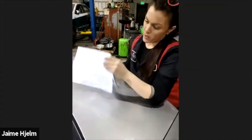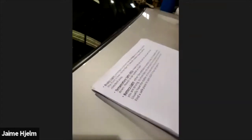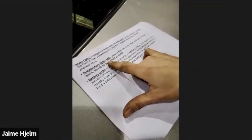Most of the check engine lights on the car are usually for emissions related items. Not everybody in the state of Illinois has to go through emissions, only us in the Chicagoland area.